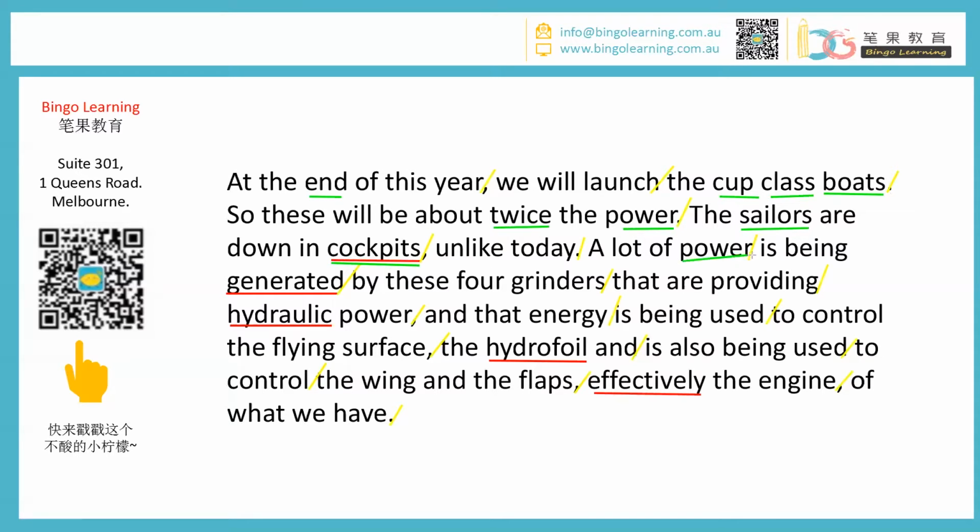A lot of power is being generated by these 4 grinders that are providing hydraulic power, and that energy is being used to control the flying surface, the hydrofoil, and is also being used to control the wing and the flaps, effectively the engine of what we have. Now we're ready to read aloud.